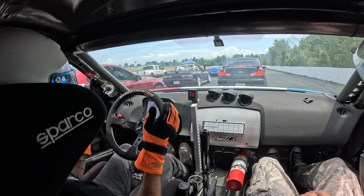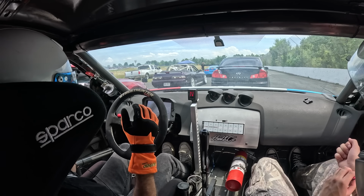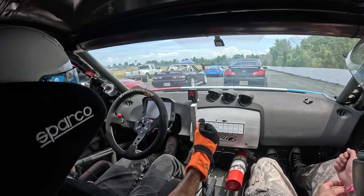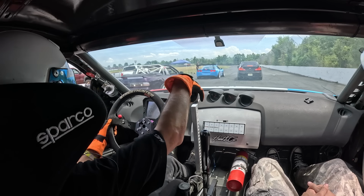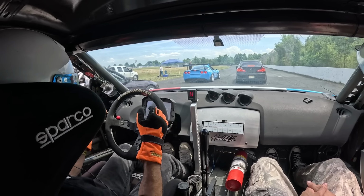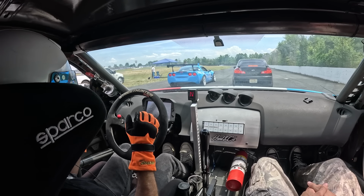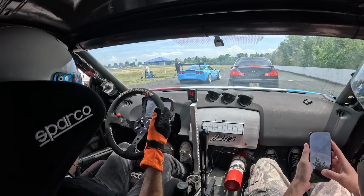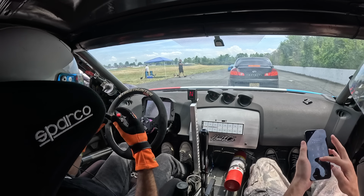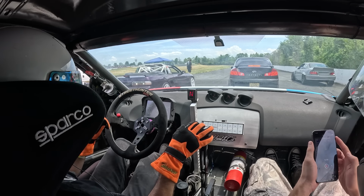I want to preface that I don't quite have the track memorized yet as far as where the entry is. The entry, you'll see, is a straight and a big left pin turn, and I don't have landmarks yet, so I go in kind of hesitant because I just don't know where I'm going, and I almost shoot off track every single time. So we're going to play a little bit safe on the entry.